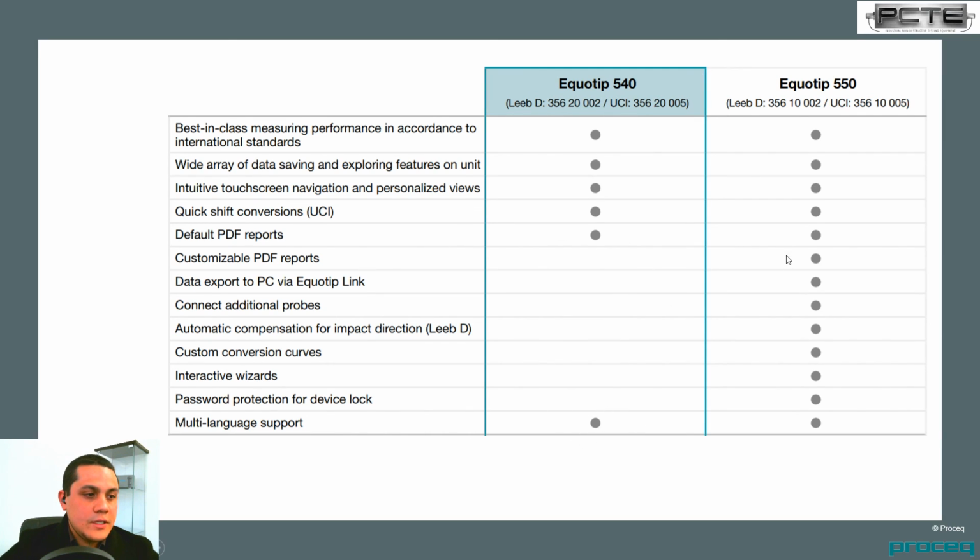With the 550, we add things like customizable PDF reports, data export to PC via Equotip link. We can connect additional probes, so we've got the full range. So you've got things like all of your Lieb, D, E, S, G. You've got your UCI, you've got your portable Rockwell, so then you can do cross-correlation on the 550 itself. And also if you were going to test things like sheets of paper, there's also the Lieb U, which is the successor to the Paratester.